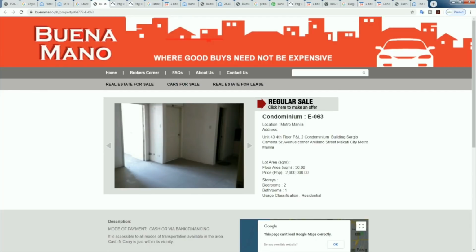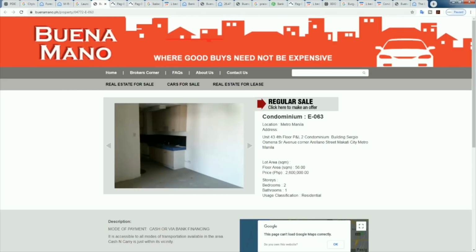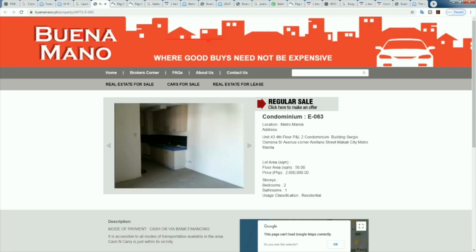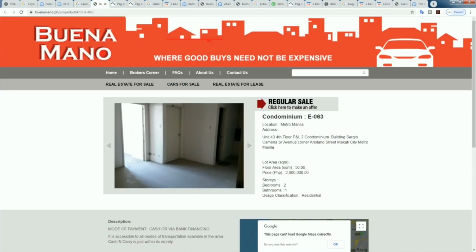I've seen them as high as 300,000 peso per square meter for luxury condominiums, okay? Not comparable to this, but big difference, 300,000 versus an asking price of 46,000. This is the asking price, guys. So ultimately, you might even be able to get this as low as 35,000 peso per square meter. That's good. For a condo that's livable, you could live in that.